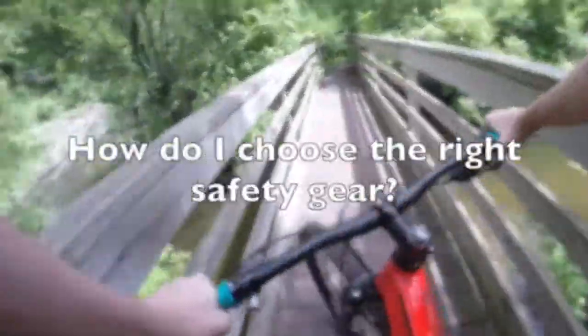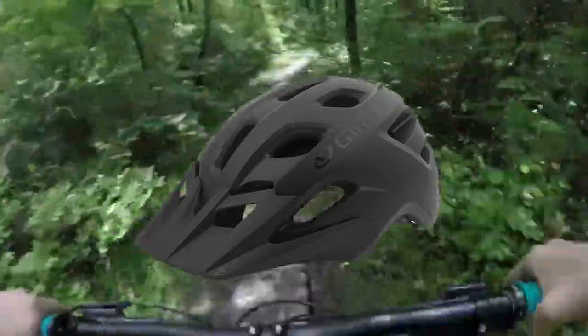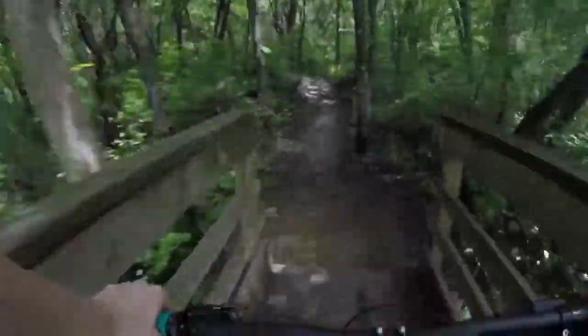How do I choose the right safety gear? Invest in a helmet. Cheap helmets are uncomfortable and they sometimes hurt. Other things like knee pads are optional. What are some general riding tips? Keep your weight back when descending and learn the correct techniques to pedaling, cornering, and jumping.